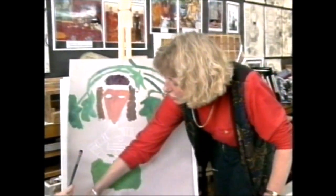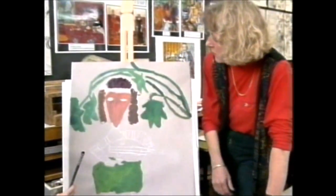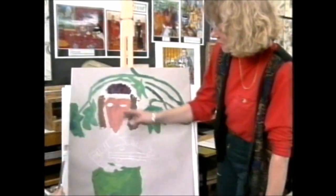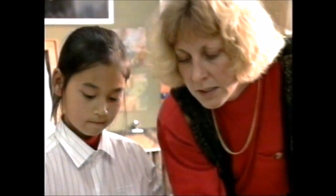Maybe you should fill in that whole rug, just one colour. And then next week when it's dry, we can put the patterns on. I'd really like you to look at the background in here and fill it all in. The teacher's role here is to encourage children to get paint on paper, to experiment with colour mixing, and to be bold.